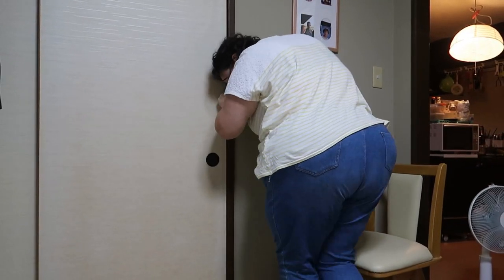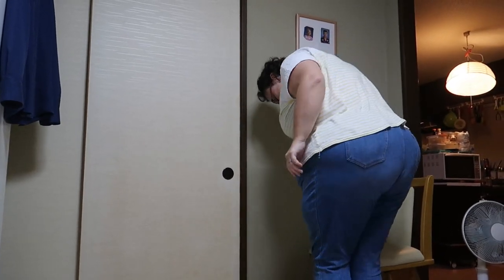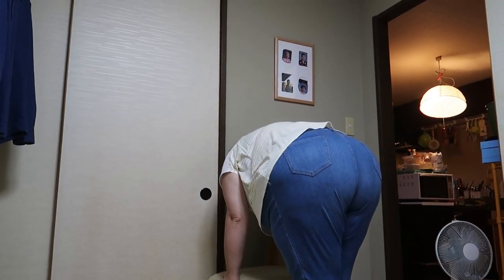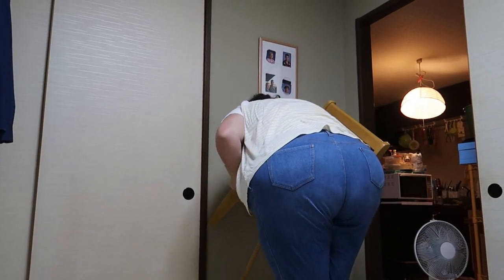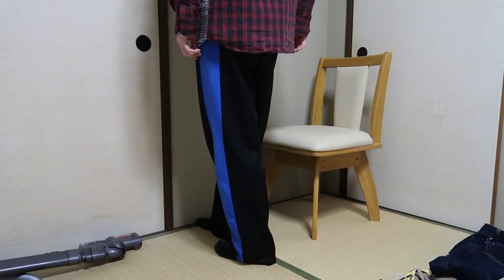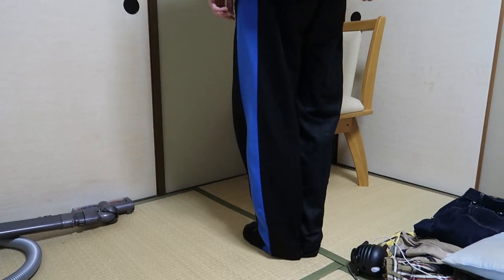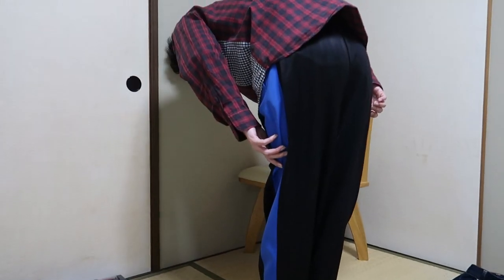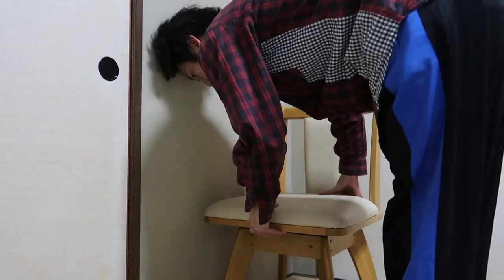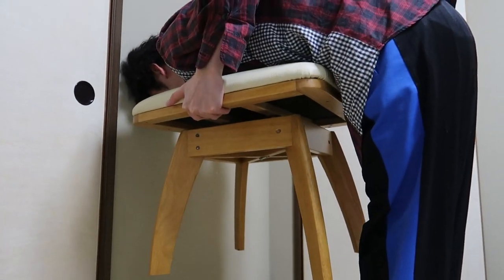One. Three, and together, chair, here, head, and stand up. I'm trying not to hit the wall. Yay, okay. So, one more, okay, 1, 2, 3, together, head. And chair. To your chest. And stand up.